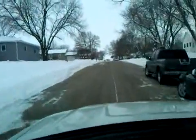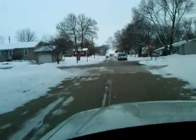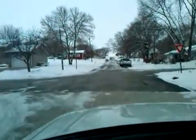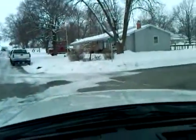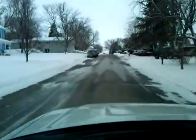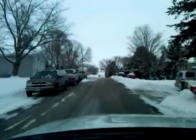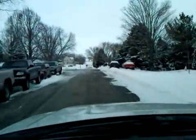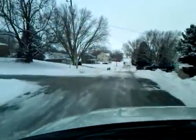So like I said, I did five of these loops today, so that's 10 miles. And I'm trying to reach a 2,000 mile goal by the end of this month, and I'm getting real close. With the 10 miles I did today, that leaves me with only 30 miles left and about 6 or 7 days to get her done.